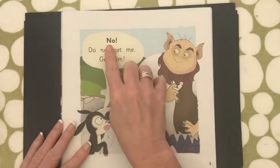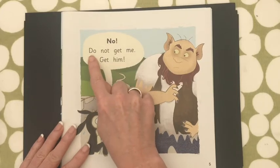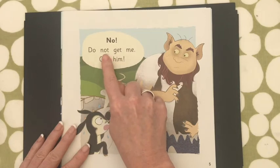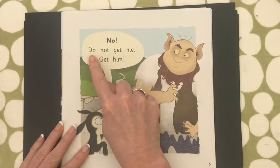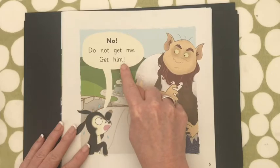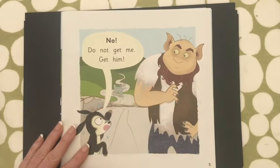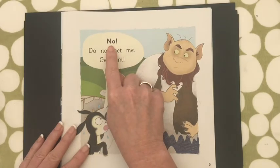Watch out, little goat. There's that tricky word, no. And there's the other tricky word, do. No, do not get me. Get him. No, do not get me. Get him. Do you think you can read that? No.